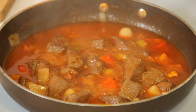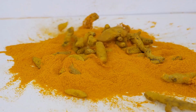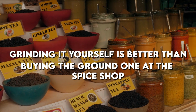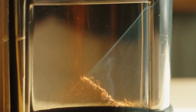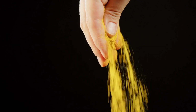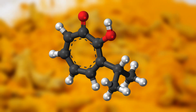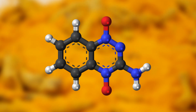You can also use it in fine form in your stew and soup if you can grind the turmeric root into powder. Grinding it yourself is better than buying the ground one at the spice shop because of some potential problems I discussed earlier in this video. All it requires from you is to peel it and grind it in a spice grinder until it has this powdery texture. Doing this will give you fresh curcumin with a tremendous amount of antioxidants, anti-inflammatory substances, anti-cancer agents, etc.